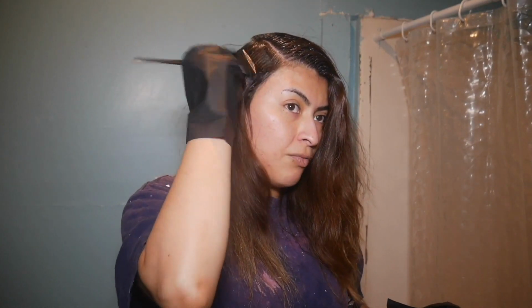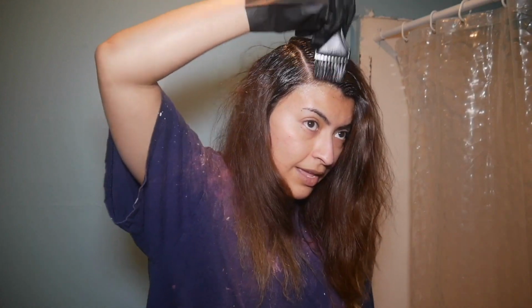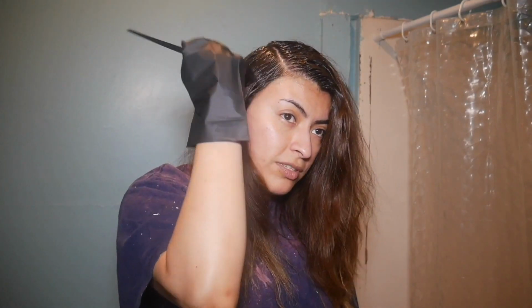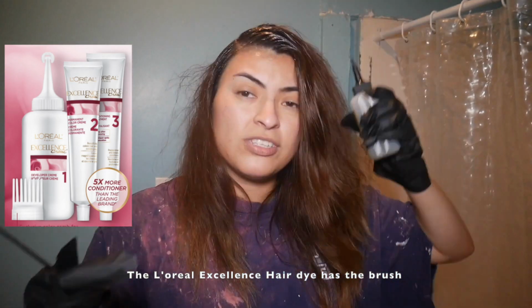I don't want to have weird patches of one color and then another color, you know? But to each their own. Obviously I like to dye my hair this way. You can dye it straight from the bottle. I know some of the dyes even have a brush on the bottle instead of just a little push thing like that. It's an actual brush where you disperse it through your hair and it's supposed to grab every strand, but I still don't trust it.